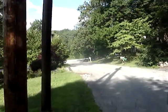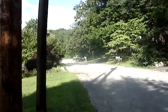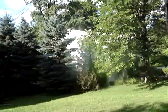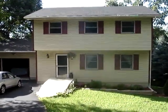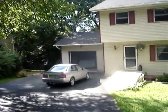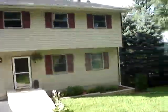So we're now standing in the driveway of 33 White Birch Road, and down there is the junction where I was standing a minute ago. And then we come round here, here's number 33 White Birch Road, and there's my car. So first of all, we'll take a little tour on the outside.